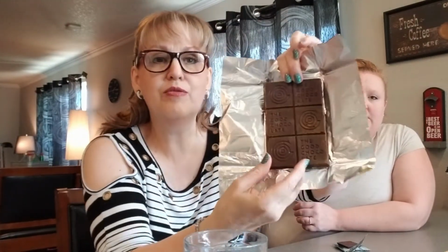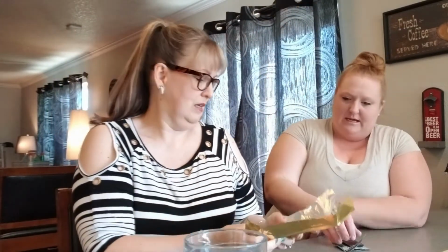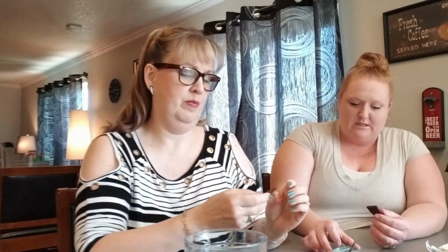All right. Cool. Okay. So let's taste this here. They stamp their bars too. If you look at the big bar here, can you hold that up so you can see the nice stamping on that? Yeah, it really has their name and their little design logo on it. Their little swirl swoosh circle. Yeah, that's nice. It's pretty. I like that they take the time to actually imprint it. All right. This one's just the 65% signature dark chocolate.